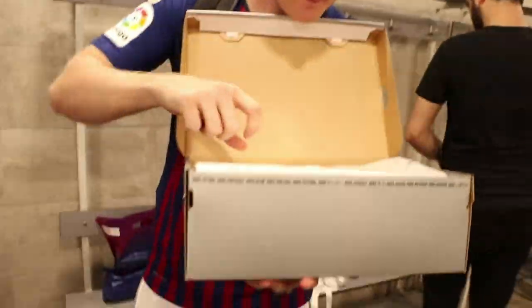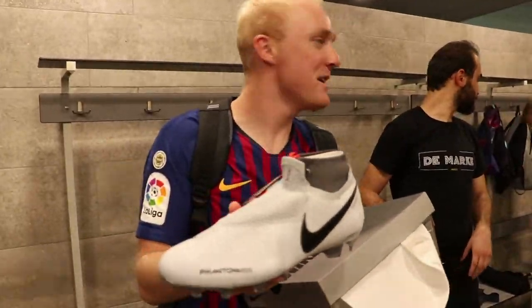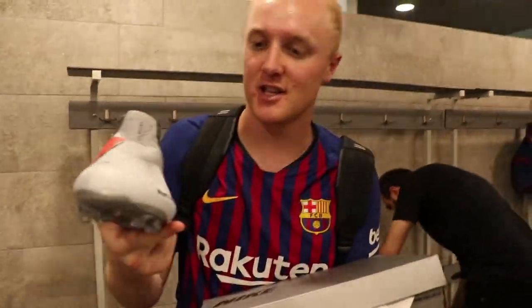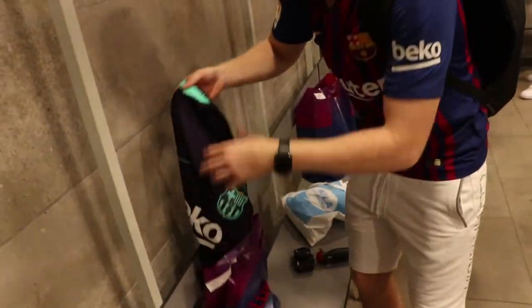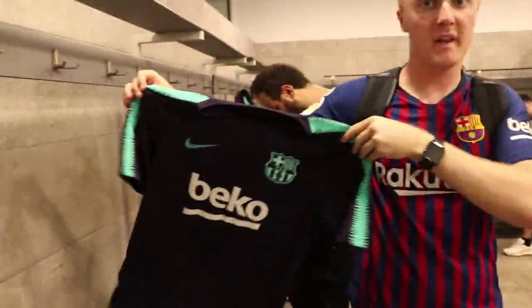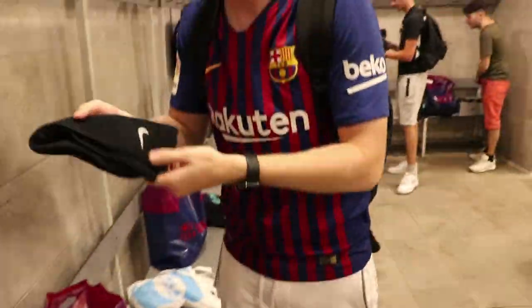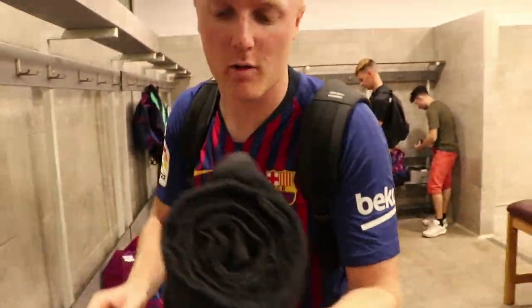Oh, we got men's. Here we go. Ready? Look at these. These are Coutinho's boots. Phantoms. Let's see what else is inside. Home kit, training top. A pair of shorts. Lovely Nike socks. And then to top it all off, a towel and the showers.